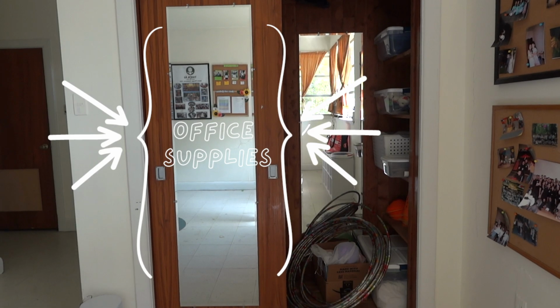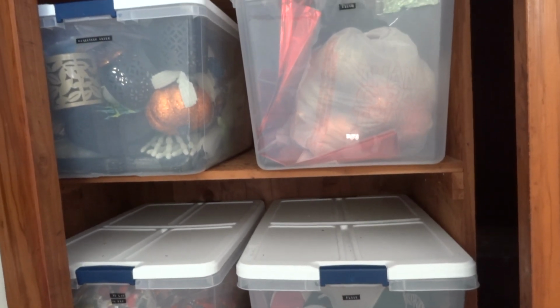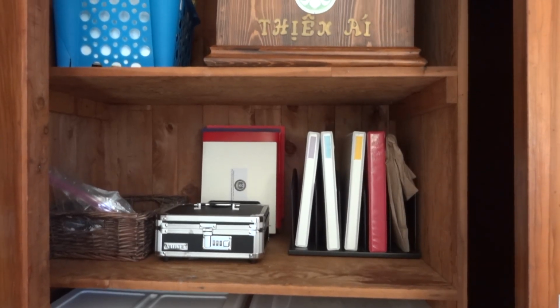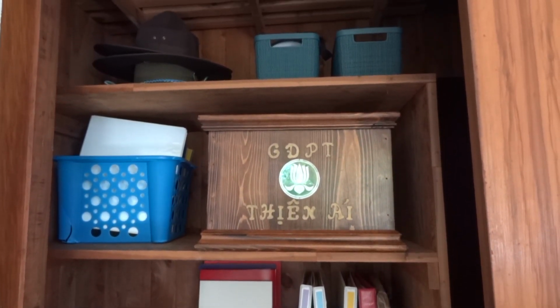Okay, moving to the office supplies. At the very bottom, those are supplies very specific to our youth group. Moving up, we have decorations that we've accumulated over time. Then we have all of our paperwork. On the left is another catch-all bin. And then moving up, we just have more supplies specific to our youth group.